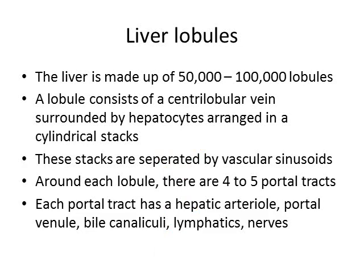And around the lobule, so notice around these cylindrical stacks, we have portal tracts. And these portal tracts consist of our hepatic arteriole, our portal venule, our bile canaliculi, lymphatics, and nerves.